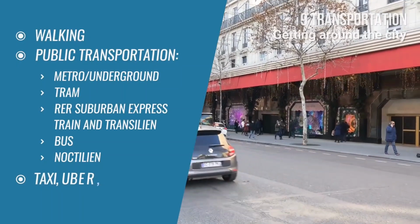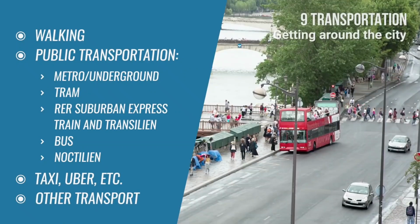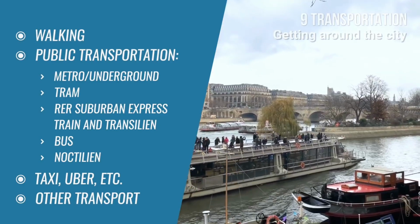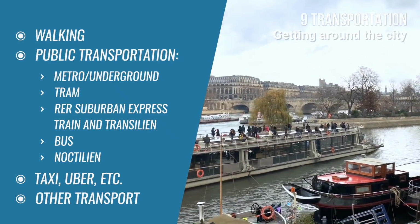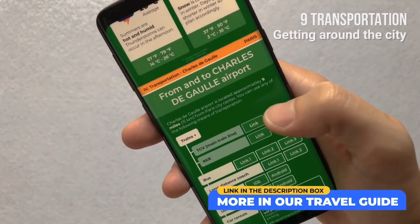Of course, you can always use taxi, and there are many other means of transportation in Paris, such as hop-on, hop-off buses, boat rides, bikes, electric scooters, etc. See our travel guide for links and other useful information.